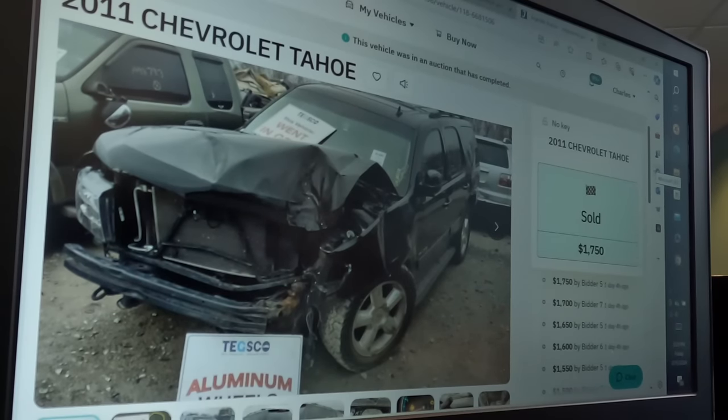The '11 Chevy Tahoe, $1,750 is what it sold for, plus fees, over $2,000. It's still a good deal. I said that you can part that out and probably make $2,000. So somebody's either going to buy that, part it out, make their money back, use the drivetrain for a project, or they have another Tahoe that needs some parts. I mean, it had a good engine, good transmission, good rear end. All the interior is good. The doors back are just fine. If you had one that was damaged or beat up, you could revive your Tahoe with this one. Or, like I said, sell off the parts and you have a free drivetrain there.